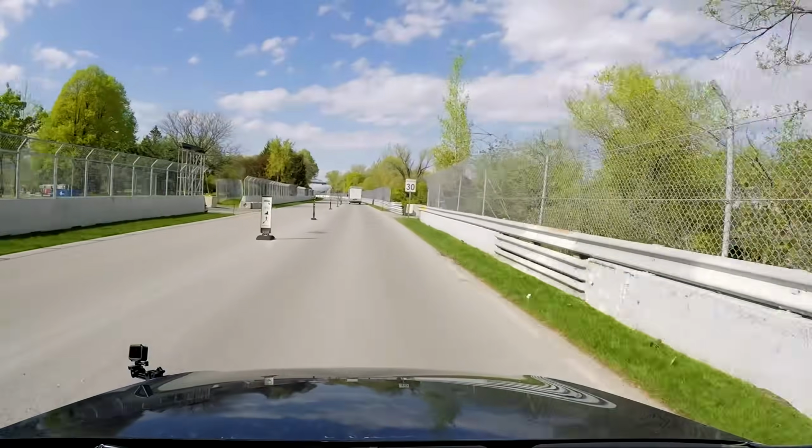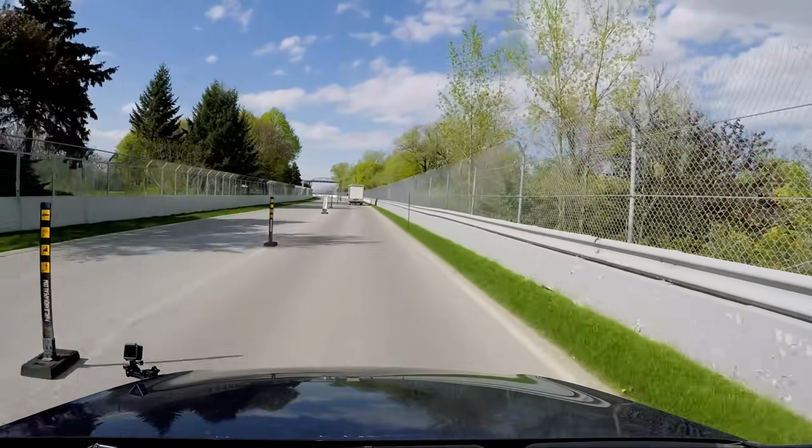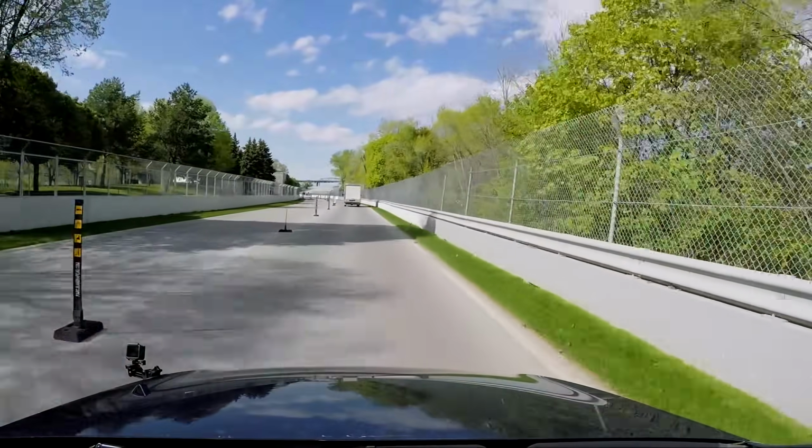So they've closed down the hairpin. They just repaved parts of the hairpin, mainly the runoff area. You can smell it. Yeah, exactly. That fresh new tarmac. So that's going to be new for this year. So we actually can't go down straight through the hairpin, which is quite a shame. But you guys can still see it in those other shots.